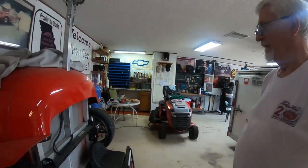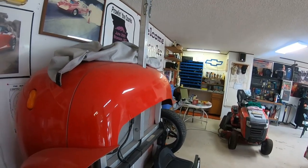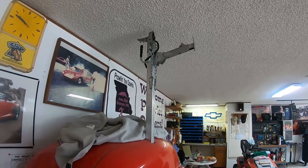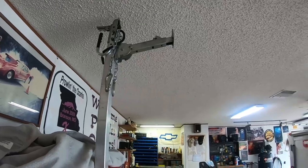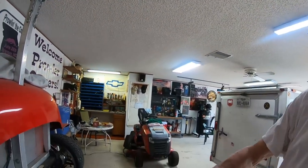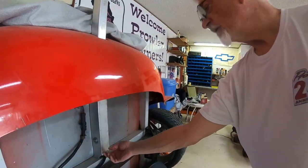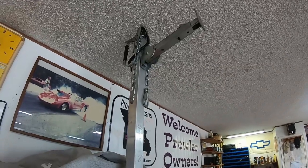Well, I cut 3 inches off of the tongue on this one, so I was just wondering about that. Man, that just barely fit, but it does look like it's shorter. So your tongue is shorter. Yeah, no problem. I just took it out of the framework, measured 3 inches, and sawed it off. I cut it off here. It was 3 inches taller, but it wouldn't fit in a standard garage. So now it fits in a standard garage.